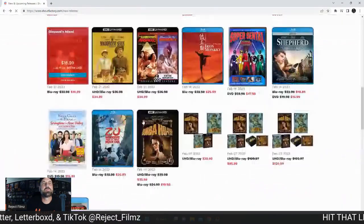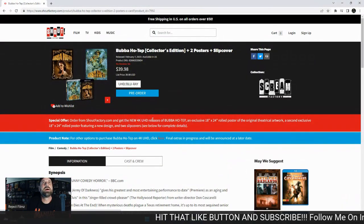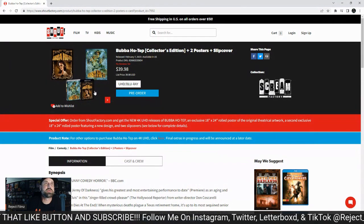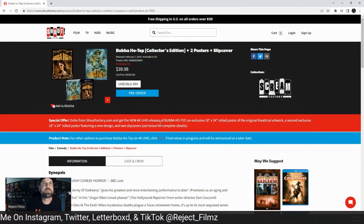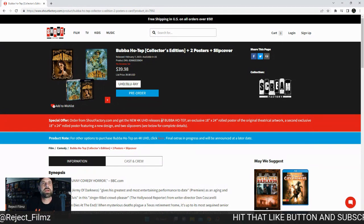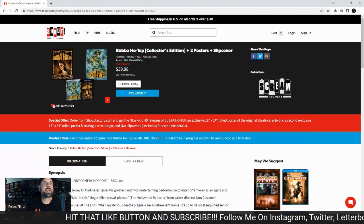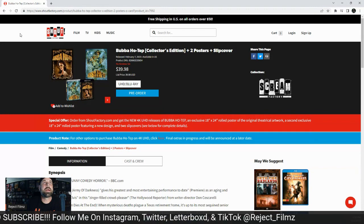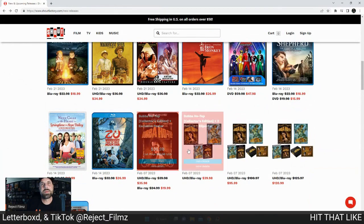And then your other option for this release is for $39.98. You can get the collector's edition plus two posters plus slipcover. So you get, I'm guessing, two slipcovers here and two posters. I kind of dig the newly commissioned artwork. I know some people aren't fans of that. They just want the original poster art, and that is fine, to each their own. So you see here, you get the new 4K release, an exclusive 18x24 rolled poster of the original theatrical art, a second exclusive 18x24 poster featuring a new design, and two slipcovers. Now, I don't know why we need so many slipcovers, but we do, and we enjoy them. I always put mine on just like an empty case or something.